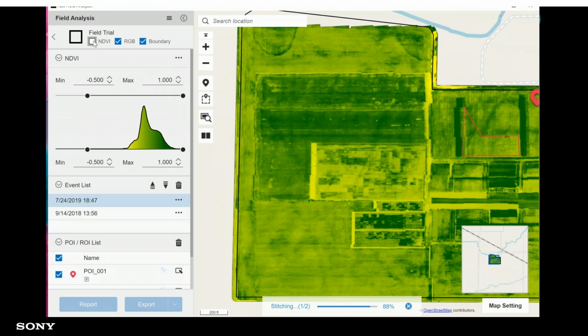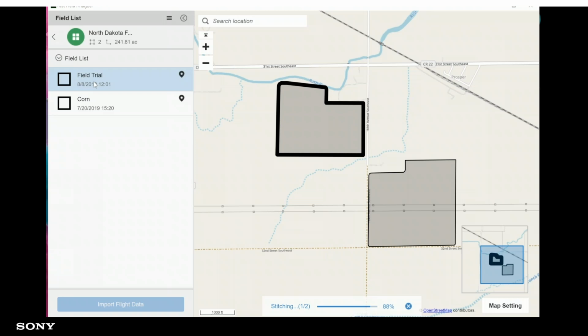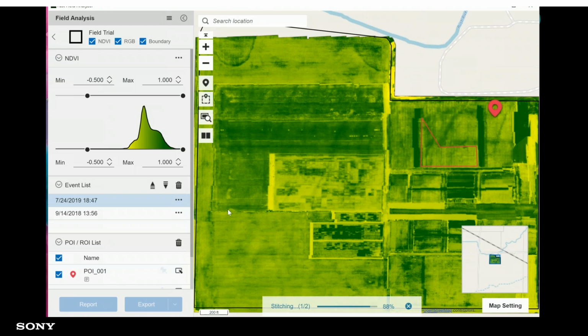And this is the NDVI analytics screen. This is the flight history of this field, and then you can have the point of interest and region of interest here. So that's what the analytics screen is composed of. I think in Nolan's presentation, he will talk more about this screen, so I leave this explanation to him.